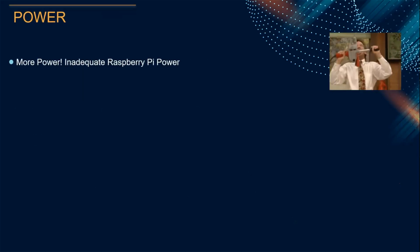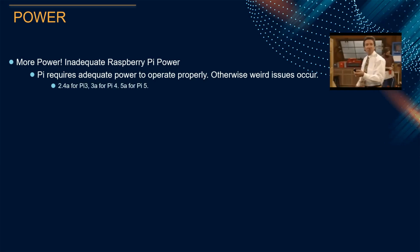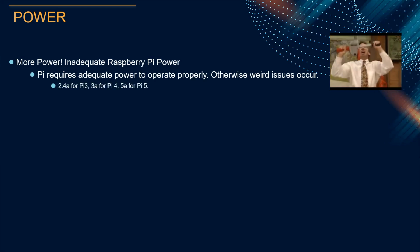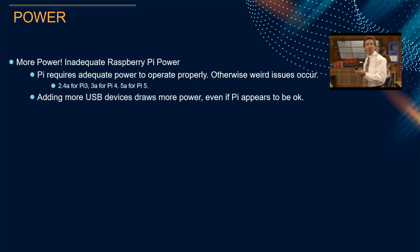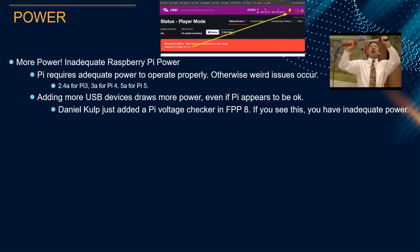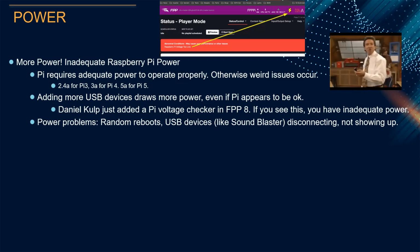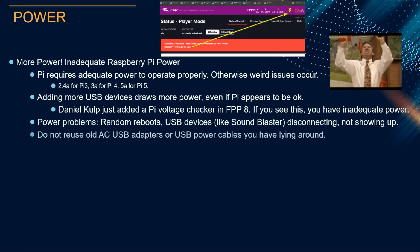All right, power. More power. In some cases, you do need more power. Inadequate Raspberry Pi power. The Pi requires adequate power to operate properly. Otherwise, weird issues are going to occur. And those are the amperage that each one of the Pis needs. Adding more USB devices is going to draw more power, even if the Pi appears to be okay. Daniel Culp just added a Pi voltage checker in FPP8. So if you see this message in FPP, you have inadequate power. Power problems can cause random reboots, and USB devices like the Sound Blaster disconnecting or not showing up.